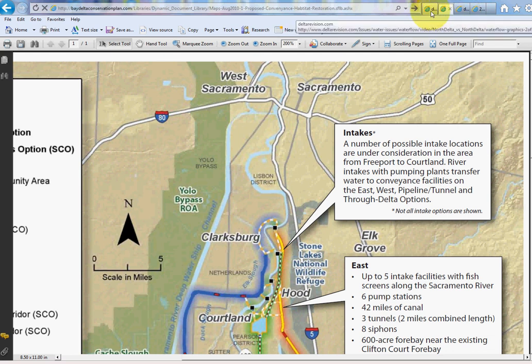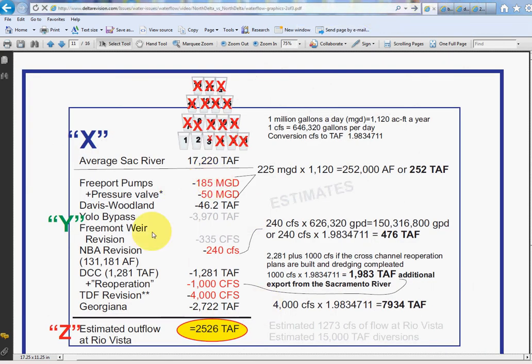We're going to go back to that again, and I'm talking about this, how much, let's assume this all adds up. When you add all this up, and we start with 15 million acre feet, and 17 million acre feet, and all this adds up to about 15 million acre feet that would be diverted. This is diversion from the Sacramento River alone.